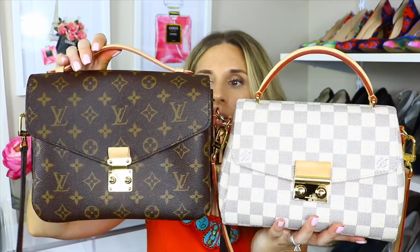Now let's talk about the Croisette right here. The length is 9.4 inches, 9.1 inches in height, so it is going to be a little bit higher than the Pochette Metis, and then 3.3 inches in depth.